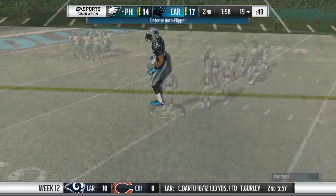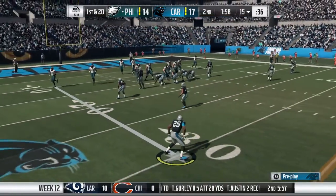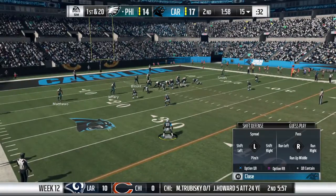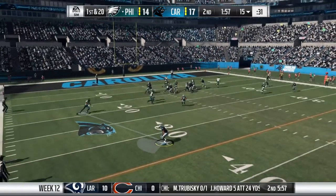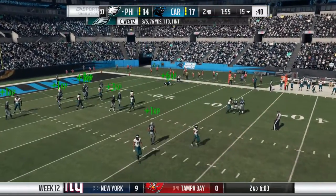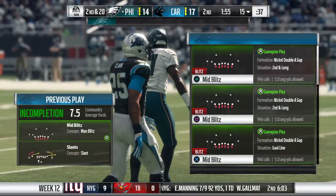So a decent gain, but all for naught on the penalty. It's too bad, isn't it? They were feeling pretty good about it. The only people celebrating, the guys who just gave up that play. Shotgun now for Wentz. He couldn't quite hold it. Got hit. Ball pops out. Incomplete.